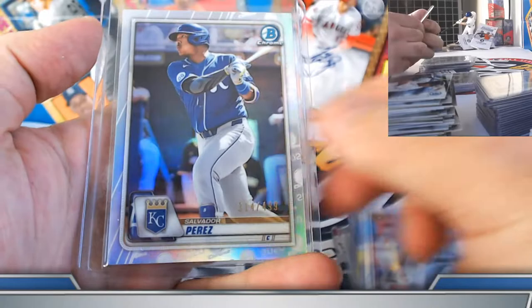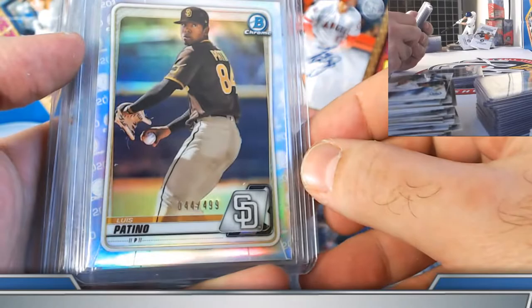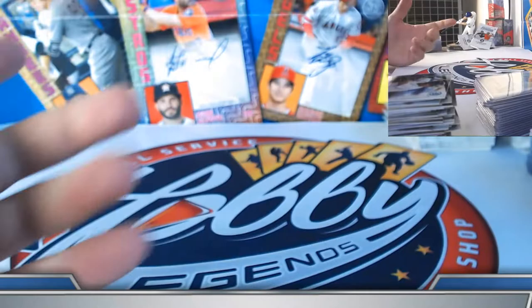Refractor prospects from this case, numbered to 499, we had seven of them. Patino, Francisco Alvarez, wow, Tanner Houck, Rutledge, Pache from the bonus box, Dane Dunning, and Bobby Witt Jr., one out of 499 on the Bobby Witt Jr. Nice refractor.